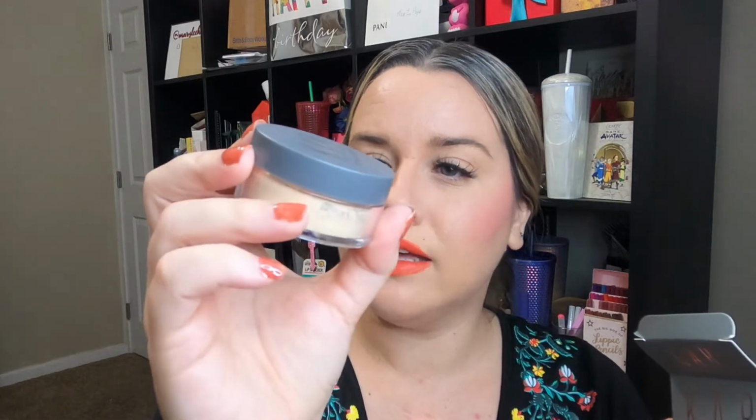Also, unsure of how to open a box. It's fine. I got it. Yes. Just as cute on the inside. Not the biggest, but a good size. You look kind of shiny though. It says translucent loose setting powder, mica, silica, titanium dioxide, yellow number 5. Seems pretty simple. But you're not shiny, you're mattifying? Okay. Alright.